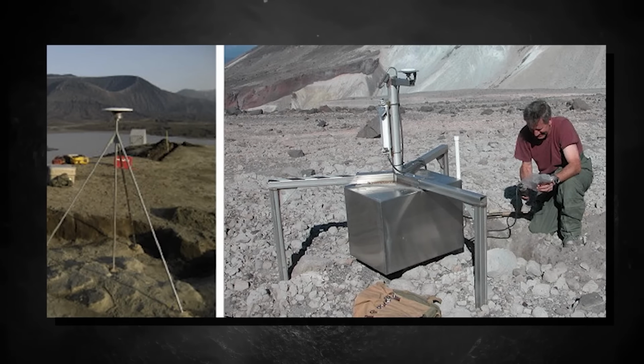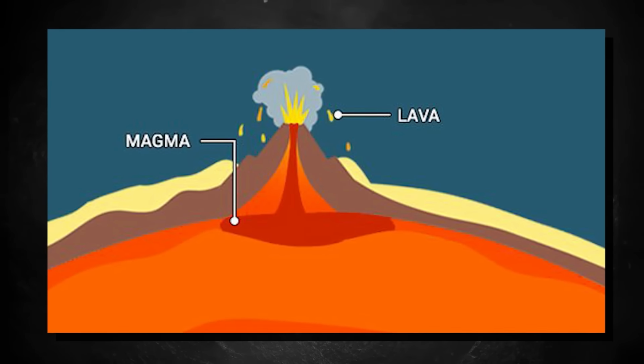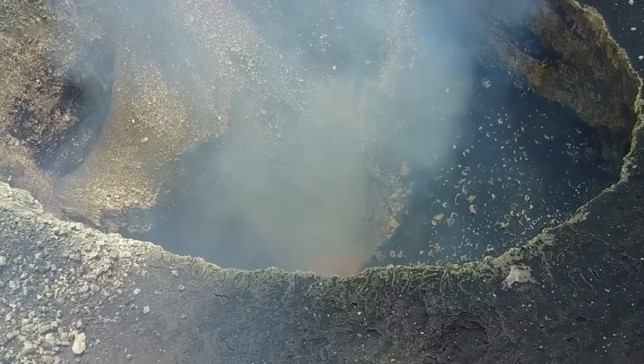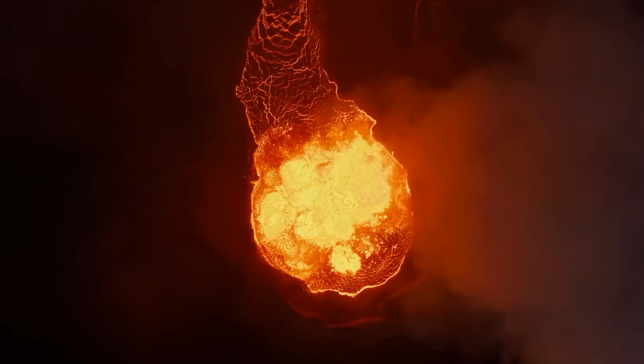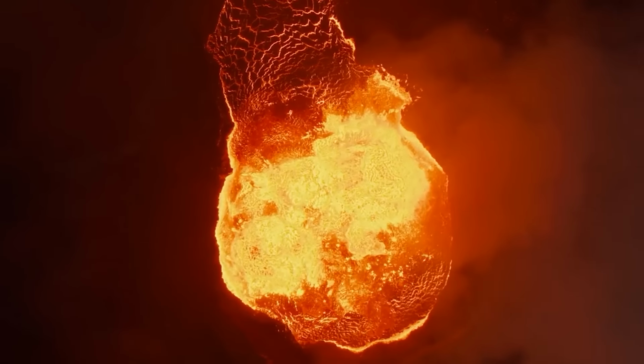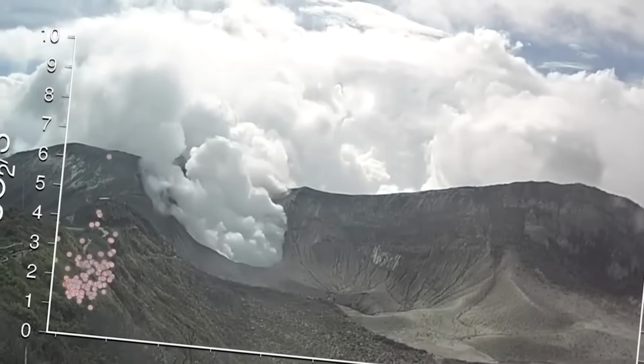Another crucial technique is tracking ground deformation. As magma pushes toward the surface, it causes the ground above to bulge and crack. Using GPS and satellite technology, scientists measure these changes precisely to figure out how much magma is building up and where it might break through.